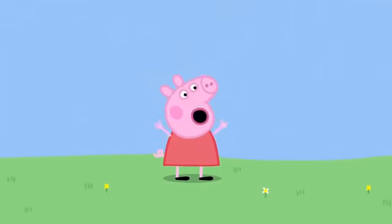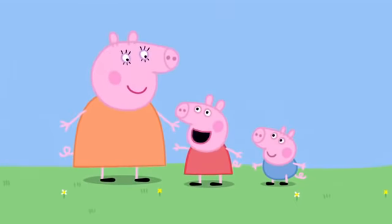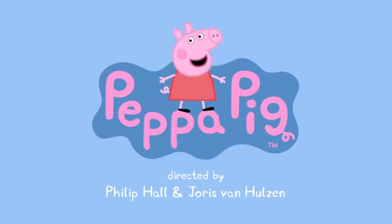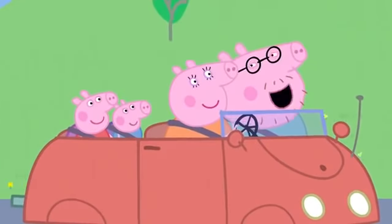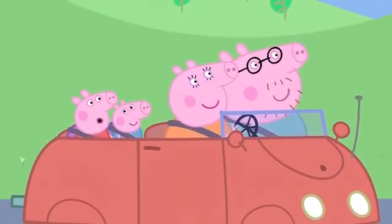I'm Peppa Pig. This is my little brother George. This is Mummy Pig. And this is Daddy Pig. Peppa Pig. Fish pond. Peppa and her family are having a day out. We're going to see a pond that has little fish swimming in it.